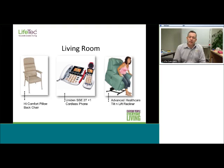If the person wants a little bit more assistance with chair transfers, they can look at using electric lift chairs, such as the Advanced Healthcare Recliner on the screen there. So this is available in three load capacities, between 120 and 300 kilos, and prices start from $2,480. You can find more information at www.thisbedchair.com.au. Advanced Healthcare has several offices, and their main office is at Nunda.